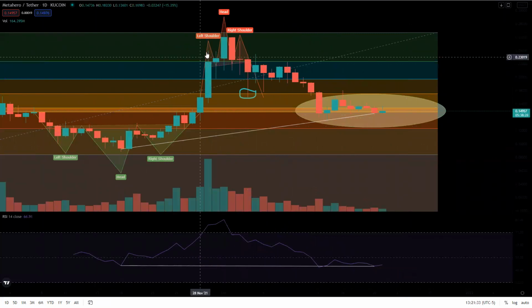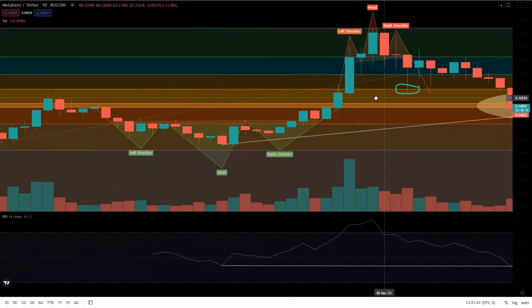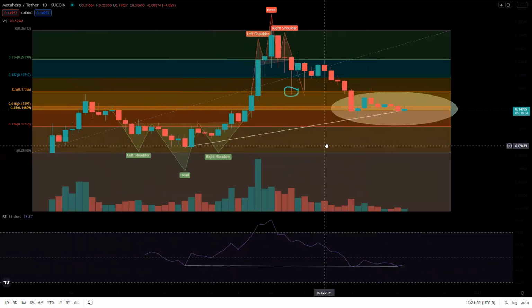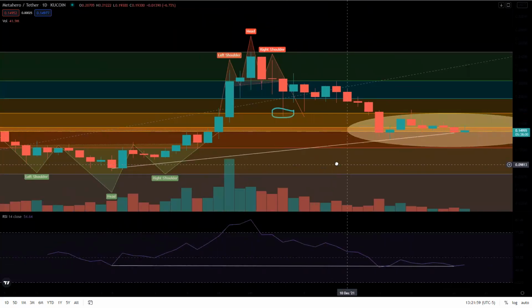We had the nice head and shoulders play out right here, left shoulder, head, right shoulder, and that brought us down to here. We hit that target and we had the nice inverted head and shoulders, with the left shoulder, the head, the right shoulder. Then we hit that target up to here and went on another bull run after that. It was really nice to see that. This one definitely trades the technicals very nicely, and it is one of my favorites.